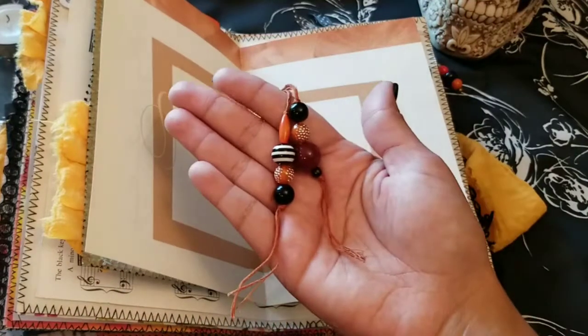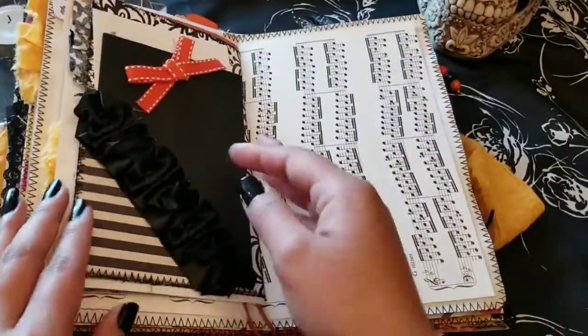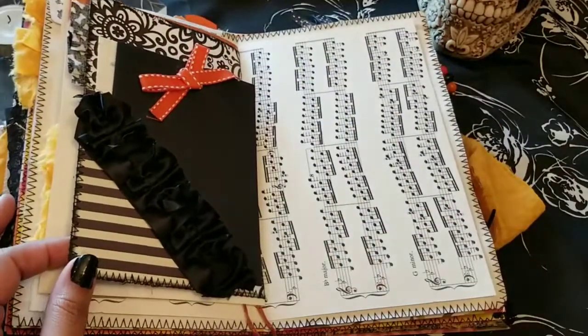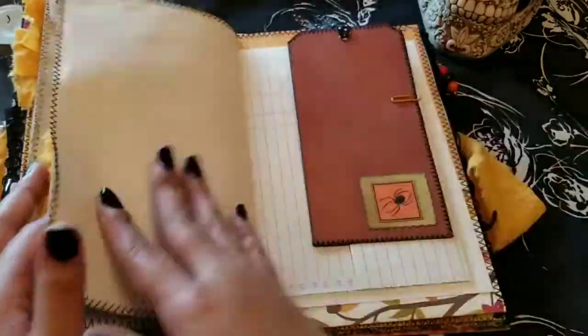We are at the middle of the journal, and you can put these up or down, whichever you like. And some more journaling spaces and some cute pockets and handmade paper. Well, it looks like it's handmade paper, but it's faux handmade paper. Some more of that ruffle. I call this the Beetlejuice page just because of the stripes. I love it. And then some more music paper.